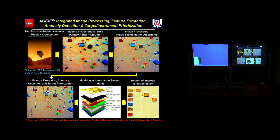To put in perspective what I just said in text, here you have a tier-scale deployment architecture, and of course you have images now from different vantage points. So what you see right here from an orbiter perspective, each of these boulders would be an entire mountain range. From an aerial perspective, from an airship, it would be maybe a hill or mountain, and from a rover perspective, it is what it is: cobbles, pebbles, boulders.